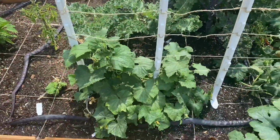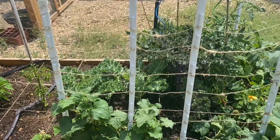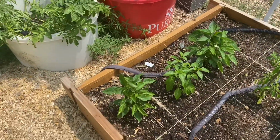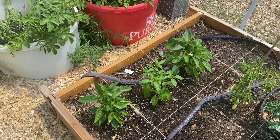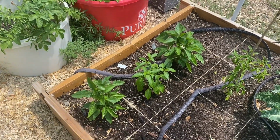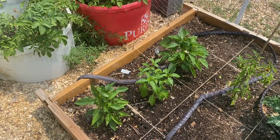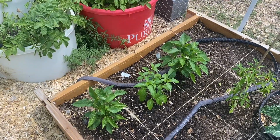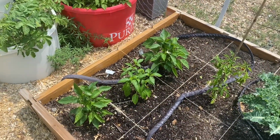And then here are more cucumbers. And I made a little trellis for them to grow up. Now, these actually are doing pretty well. I think what happened is I was overwatering at first, and now we've cut back on it because where we are is super duper dry. I don't know, what was it, like 6% humidity yesterday? So things dry out really fast here. But those peppers are actually looking pretty decent.